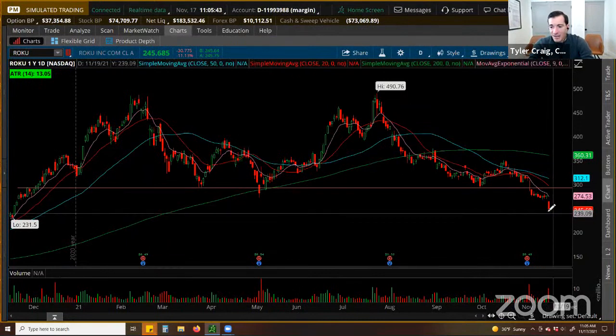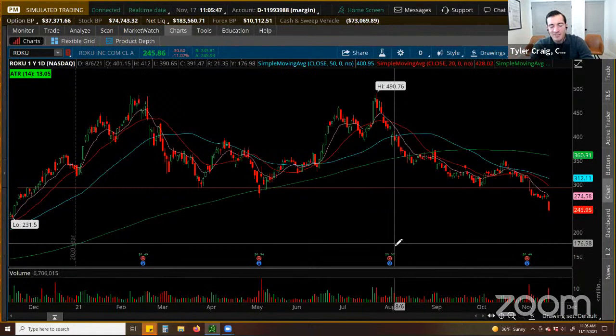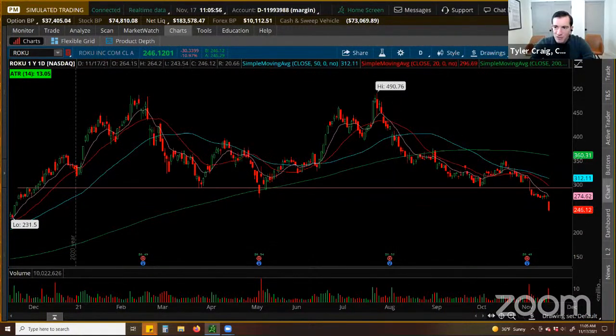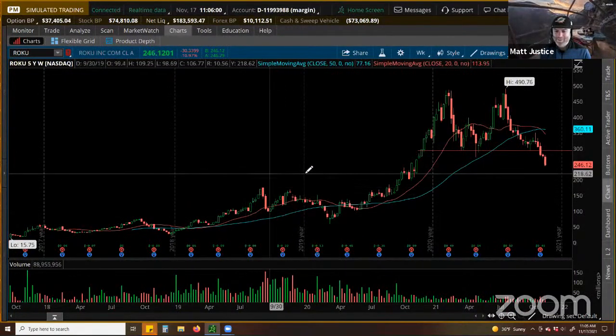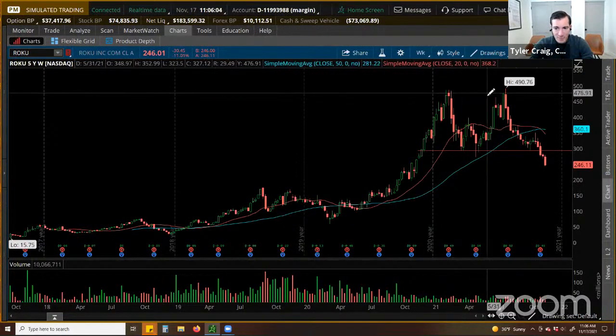I got to go backwards in time because it's not a good sign, Matt, when this stock is so low. Whatever my time frame is, I can't find a support on the daily. I can't find the last time it's been down here. I go further back in time. It's pretty bad when you got to go to a weekly just to find a support level. Yeah, and honestly, look, you print this out, put it in a textbook.